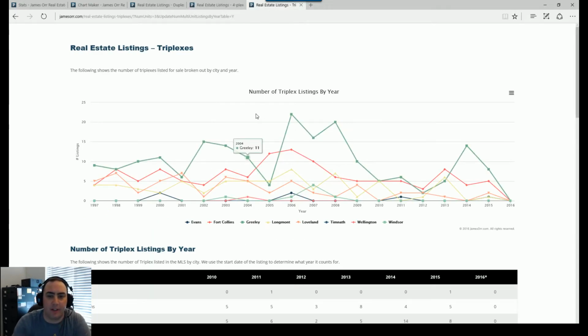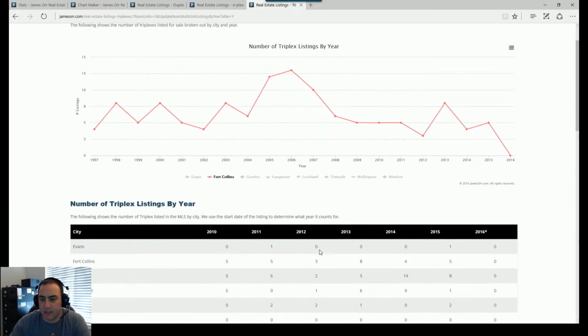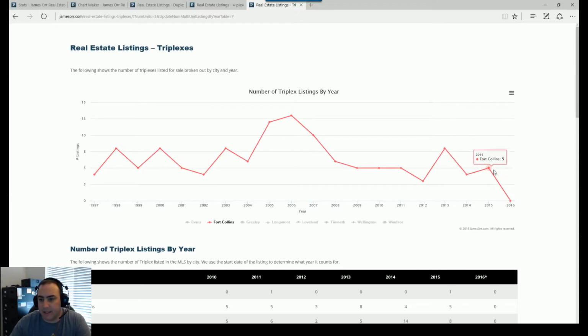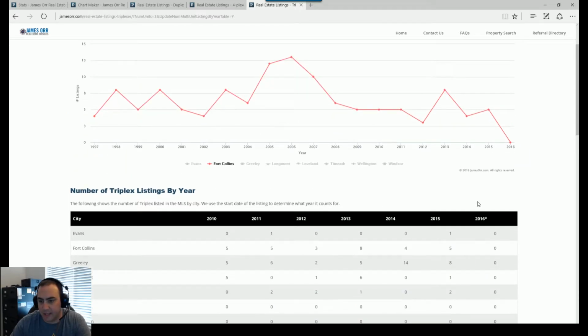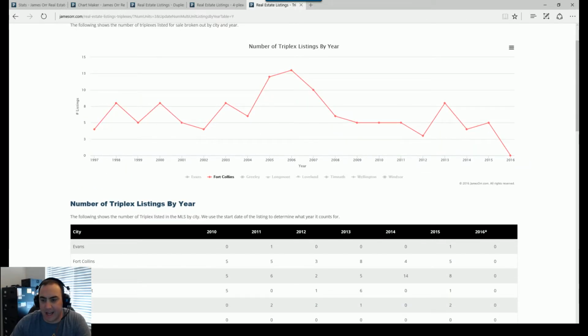So let's talk about the triplexes. Just like with duplexes before, we're trying to figure out how many triplexes have come up for sale in our local marketplaces. And so you can go look at 4 columns here. We'll just turn off the other ones just to see. The number of triplexes that came up for sale last year in 4 columns was 5. And you can see by just mousing over that, you can see the list of properties down here. You can see 2015 numbers and 2016 year-to-date numbers. That's what the asterisk means.